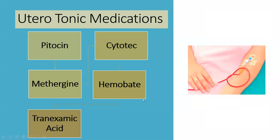Here are those uterotonic medications. I'm not going to go into each one of them here, but these are the five that we have. These are the things that we can utilize medication-wise to stop bleeding, to stop uterine atony, to cause that uterus to clamp back down. You need to know when each of these are used.